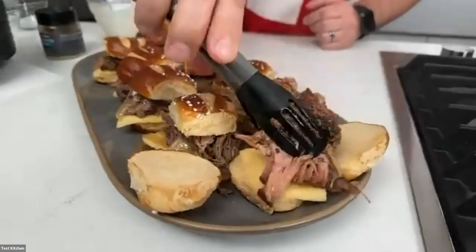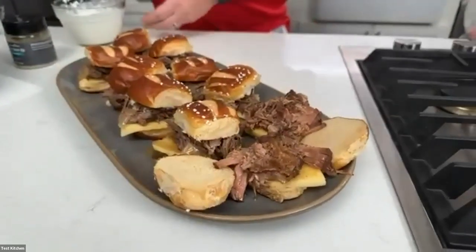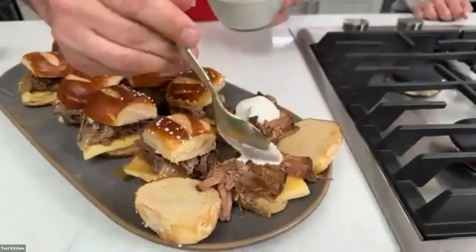It's so juicy. The pretzel buns. The juice you can use for like a dip sandwich, so a little bit of that, but then a little bit of the horsey sauce. And you've got some Havarti cheese, but you could also do Swiss cheese, or really whatever cheese you like.